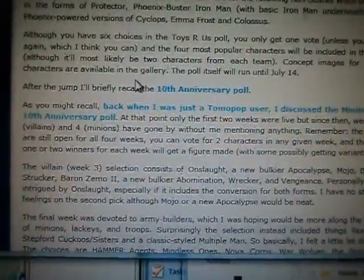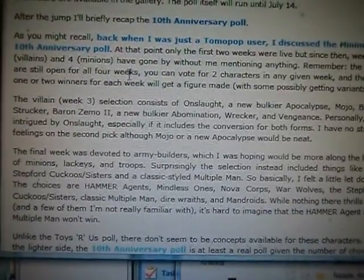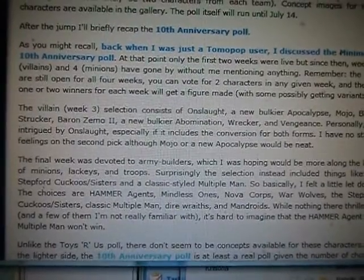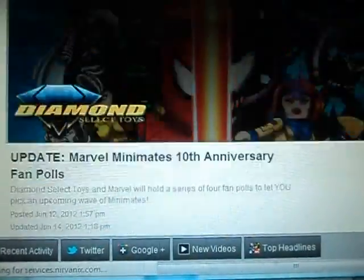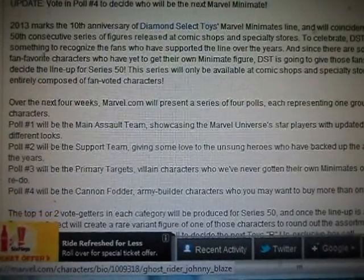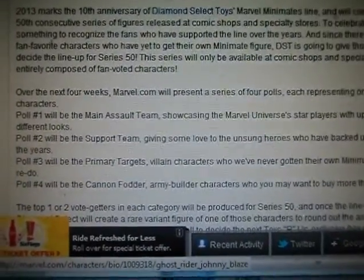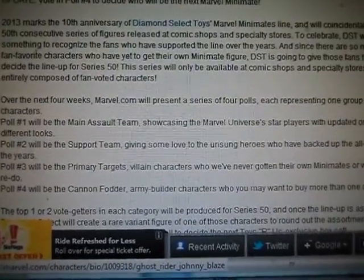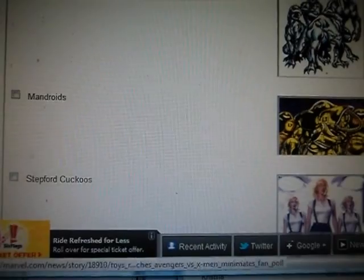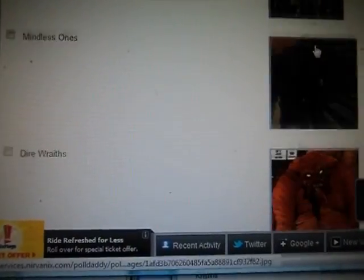But the other bigger poll is the 10th anniversary for the Minimates, where it was broken into, I think, 4 different weeks, each with a different theme. Week 4 was army builders. Week 3 was villains. Part 2 was support, and part 1 was main assault in different outfits. When I first heard about this poll, I was really excited, but then when I saw the selections, it just kind of didn't do it for me.